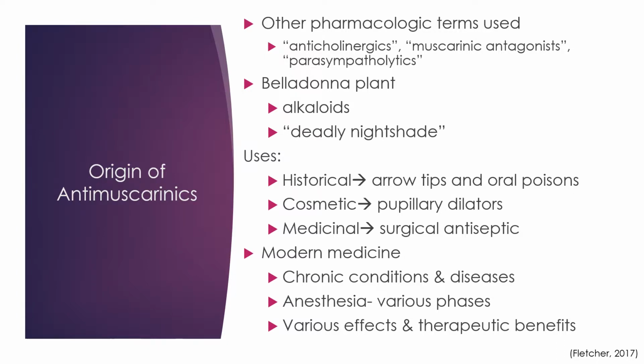Back in the day, they were historically used to coat the tips of arrows and to make oral poisons, and is thought to be the infamous concoction that Juliet drank in the Shakespearean play Romeo and Juliet. Cosmetically, they found use as pupillary dilators, and back in the day, larger appearing pupils was seen to be an attractive trait. Medicinally, they found some use as surgical antiseptics, and then later on in modern medicine, they are currently used to treat and manage a number of symptoms and conditions.